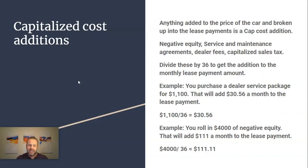So for example, and this is another example from my own personal life, you purchase a dealer service package for $1,100. This happened to my mom. She didn't know she bought it, but they added this into her contract without her knowledge. And it kind of is what set this whole course in motion, and why I'm here teaching this today. So I'm actually kind of thankful it happened. But if you have a dealer service package broken up into 36 months, then you're going to pay an extra $30.56 per month for that service package. So $1,100 divided by 36 equals $30.56.